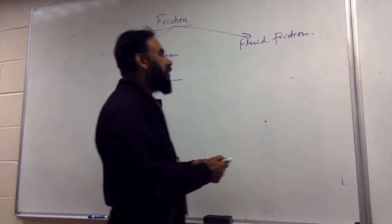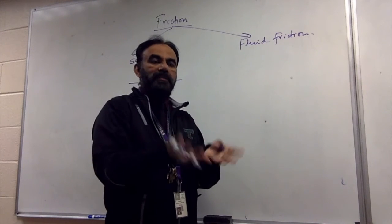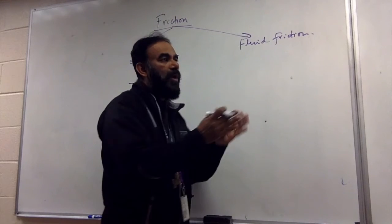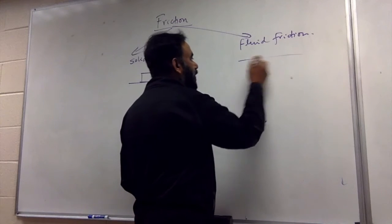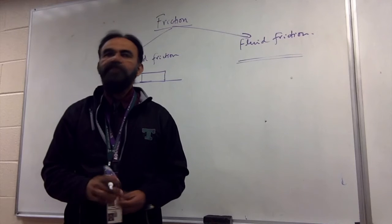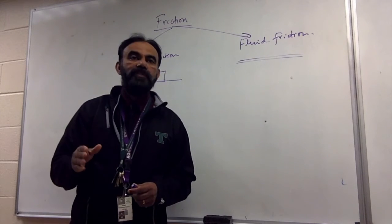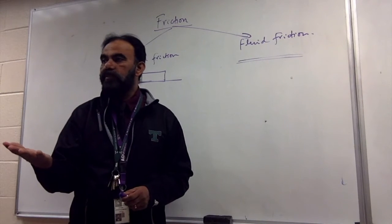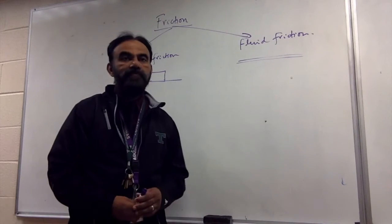And then we have a fluid friction where you have a fluid in which another. So basically, it's a friction offered by one layer of fluid on another layer of fluid. It's a layer by layer concept here. There are two layers of fluid. What's a fluid? Anything that can flow, which is like air, is a fluid. All gases are fluids. All liquids are fluids. Okay? So fluid is either a liquid or air.